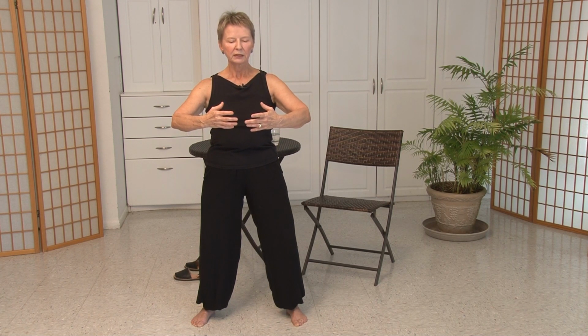Then again, inhale your navel toward your spine. Exhale out to your fingertips. And again, inhale navel toward spine. And then releasing that breath out to your fingers.